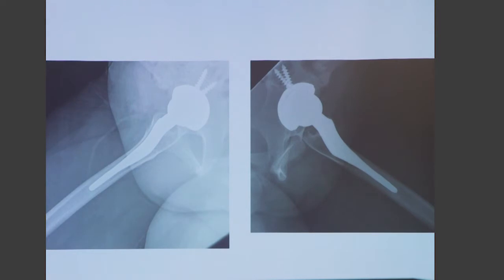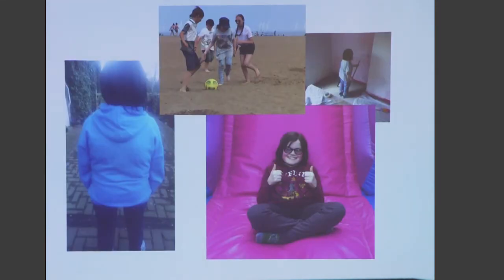So you saw a picture of Lily in the wheelchair at the beginning of the case. I really was nodding away when Bryn was talking about the real life-changing effect that hip replacement can have on these pediatric patients with disabling hip problems. All these pictures were sent to me by Lily and her parents. I asked them if they would send me some images so that I could try and get across that real life-changing outcome that you get.